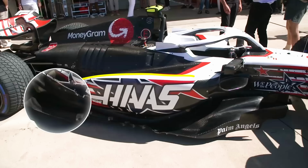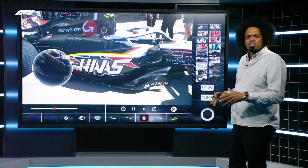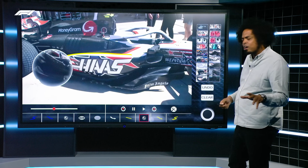And I was like, yeah, absolutely. And this is something we have seen on a few other cars this season, those metal floor stays, just to avoid a little bit of unwanted floor flexing. So you see it on a lot of cars.